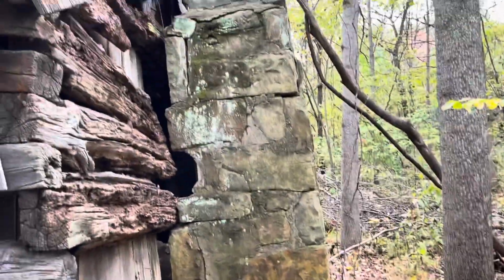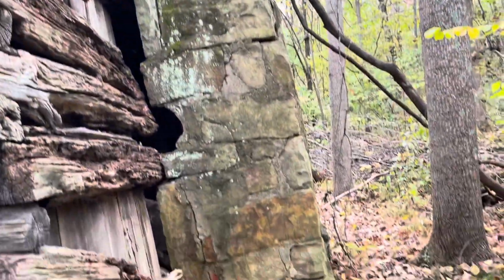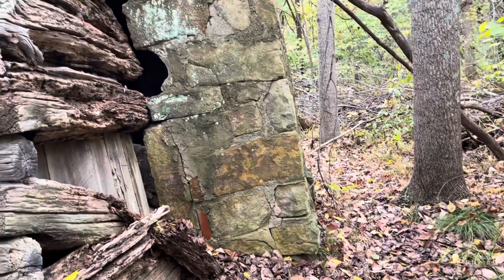The wood's rotted. I'm not gonna go in, but I'll give you the best look I can. This was pretty good size. There's the, wow. Wow. That's awesome. That's awesome.